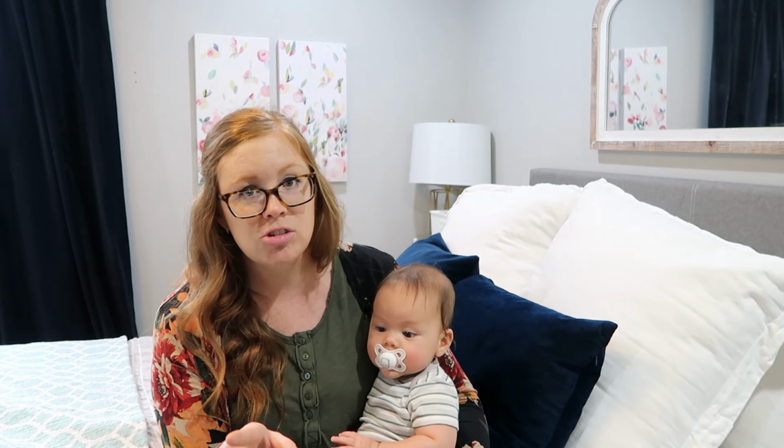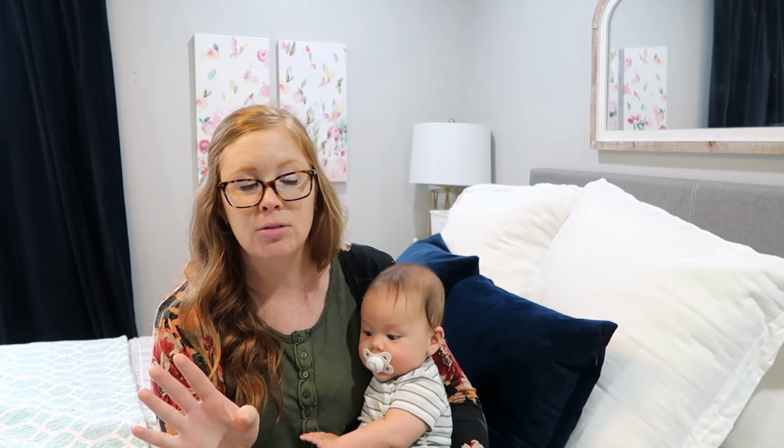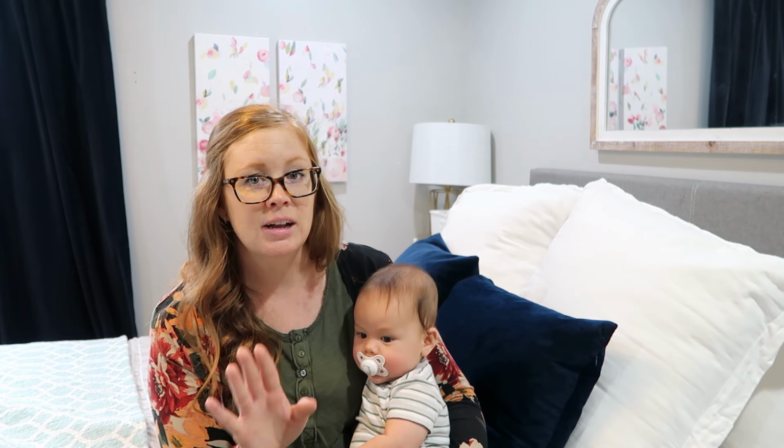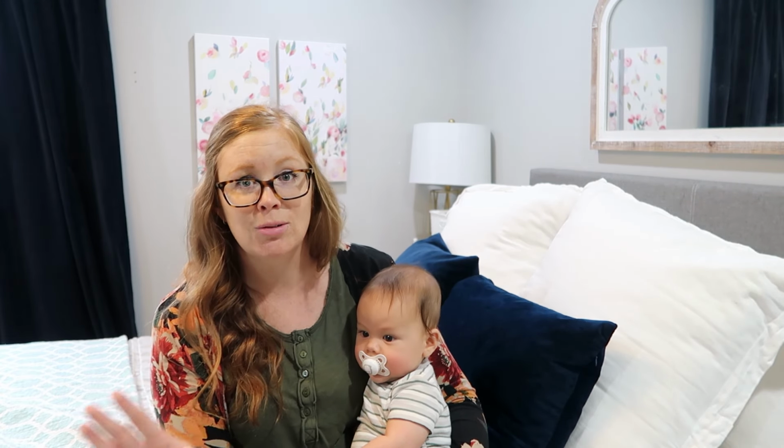My kids are constantly touching them, and because they're laminated, they're not getting wrecked. They look beautiful. They've lasted really well this year, and I just absolutely love them and would definitely recommend them to homeschool families.